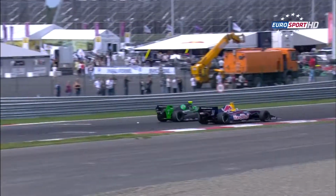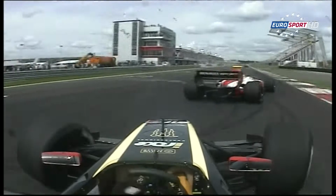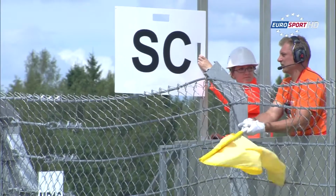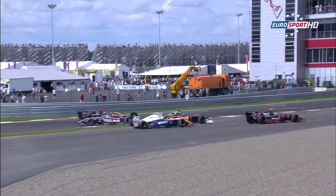Further back, Kevin Corjus attacking hard and getting by Antonio Felix da Costa. And this was the challenge for the lead. Sorensen had reeled in Freins, trying to go around the outside, just couldn't cope, and through the smoke there went the man who took 2nd place. Carlos Huerta spinning out towards the end. Jules Bianchi somehow missing the spinning car of Sorensen.